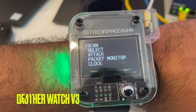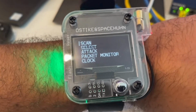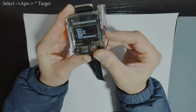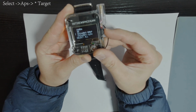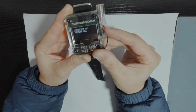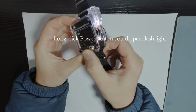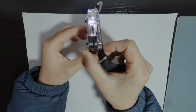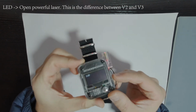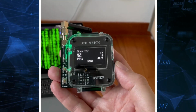Number 4, introducing the DEAUTHER Watch V3, the perfect combination of stylish and practical. This ESP-based watch runs on the ESP8266 board and supports 2.4 GHz, and it comes with an array of features and upgrades. The 1.3-inch OLED display allows you to create fake networks, confuse Wi-Fi trackers, and view Wi-Fi traffic. Plus, its powerful laser can reach up to 50 to 100 meters, and its 800 mAh battery can keep your watch running for up to 8 hours.